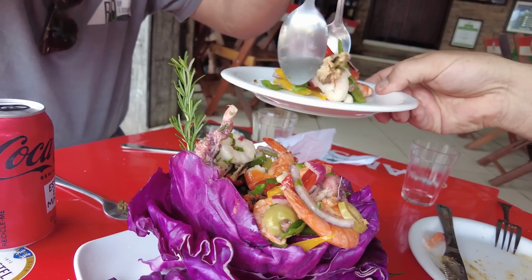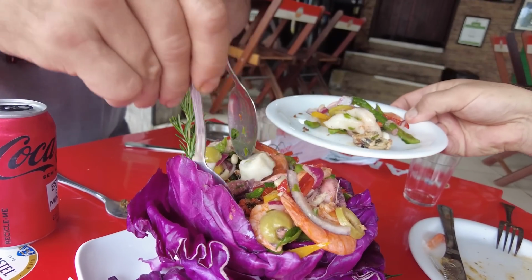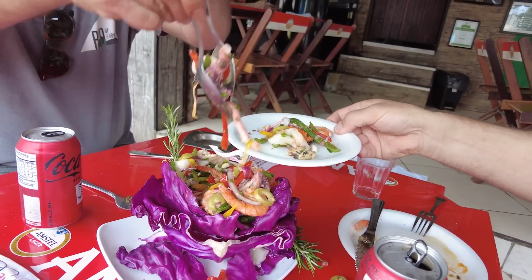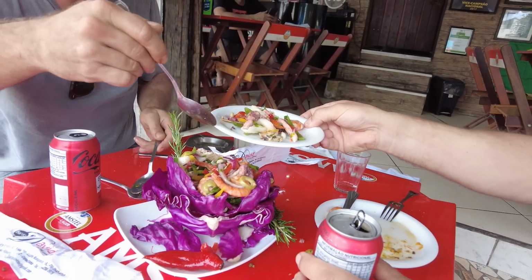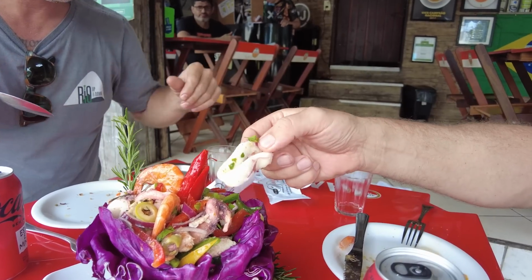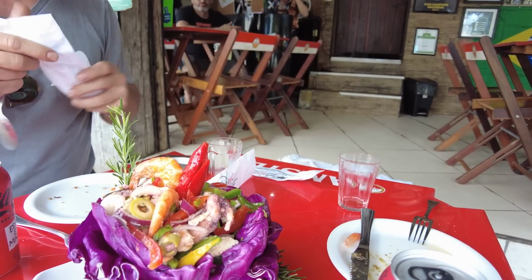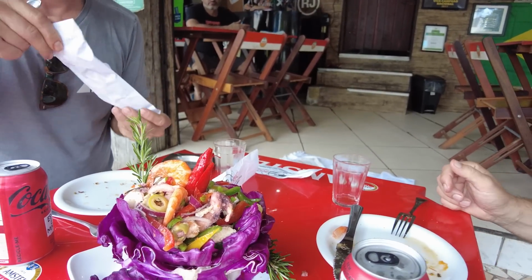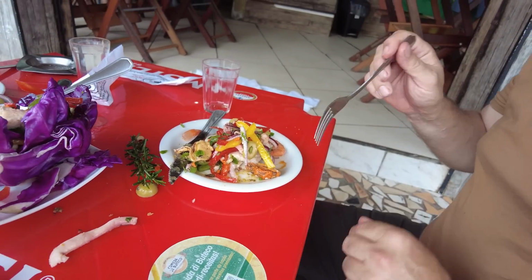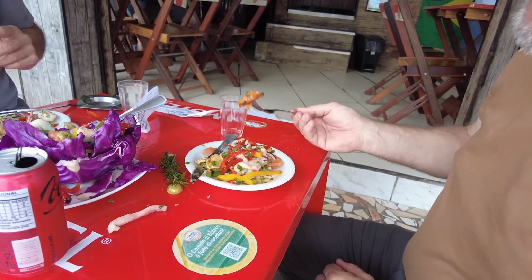Cabbage, we like. Yeah. What else is in there, Kurt? Shrimp. That's a shrimp. There's some peppers in there. Yeah. There's some shrimp. I see octopus, rosemary. Octopus. This looks like squid. Yep. So it's got a good flavor. And then there's white beans, bell peppers.